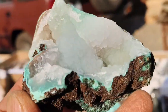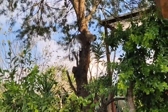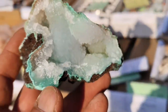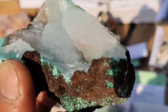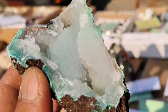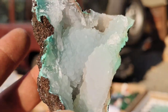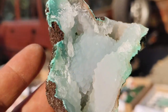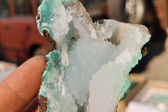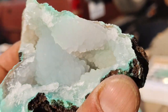Nice big fug. Ah, you bastard. Go away. Big balls, I know you won. Not my friend. It's an interesting one, this. The quartz is actually quite dull, so I'm thinking that it's not quartz. I'm thinking that's calcite. I think we must test it.